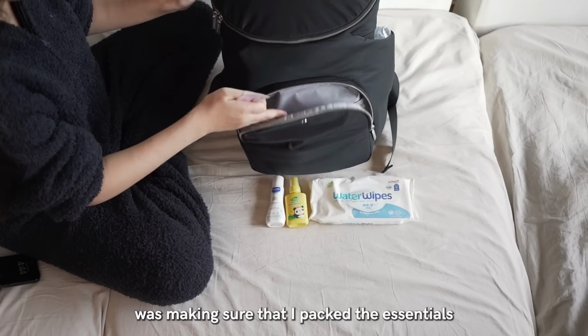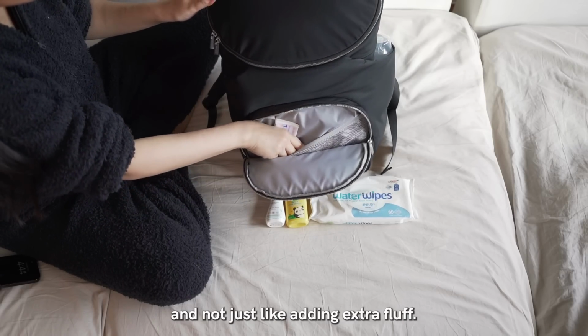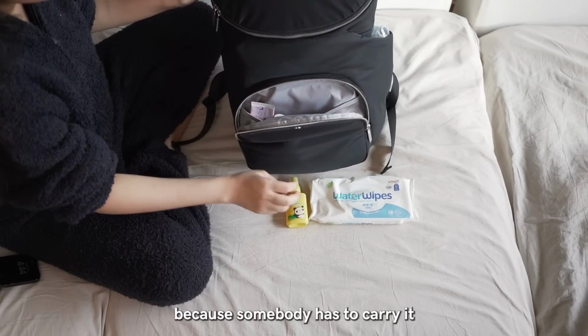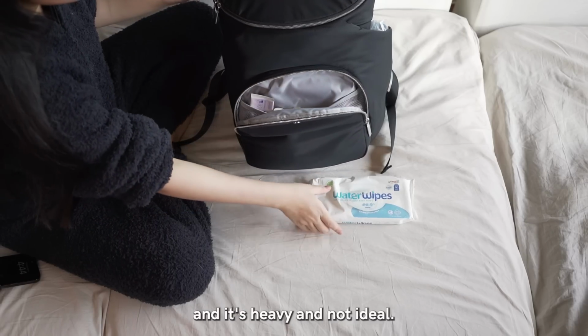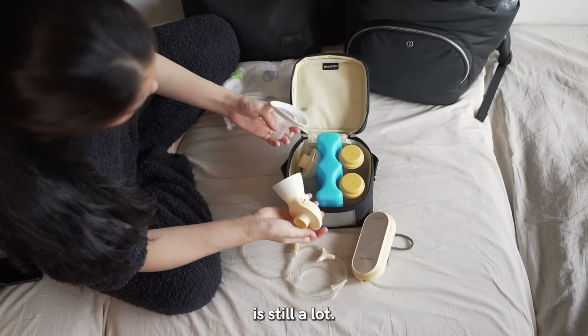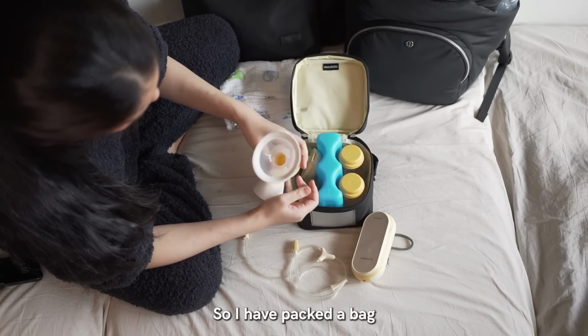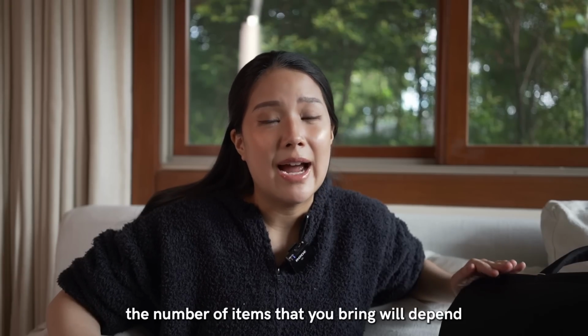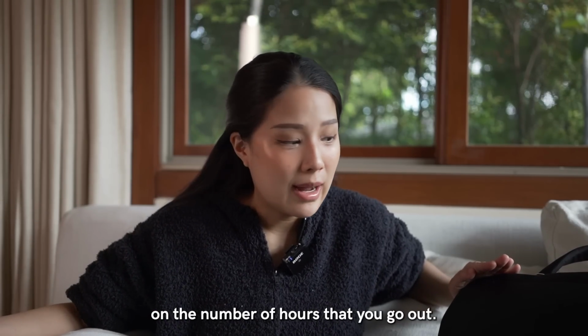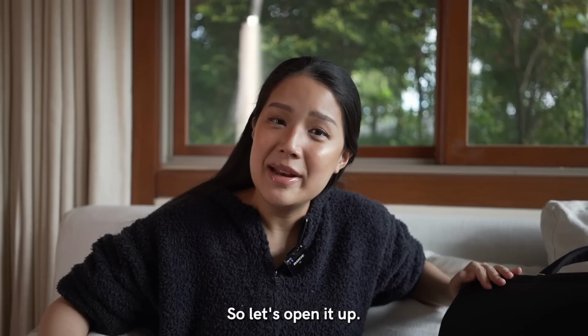One thing that I also wanted to do when packing the diaper bag was making sure that I pack the essentials and not just add extra fluff. I don't want to overpack because somebody has to carry it and it's heavy and not ideal. And the amount of things you have to bring is still a lot, okay? So I have packed a bag, and the number of items that you bring will depend on the number of hours that you go out. So let's open it up.